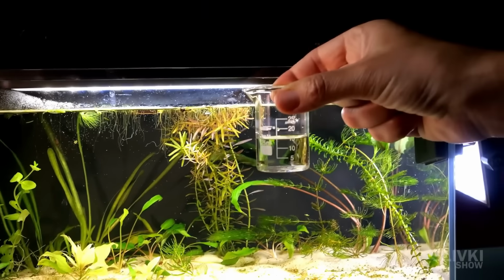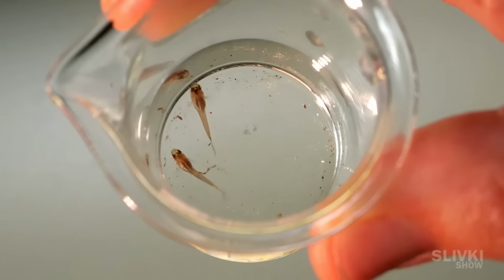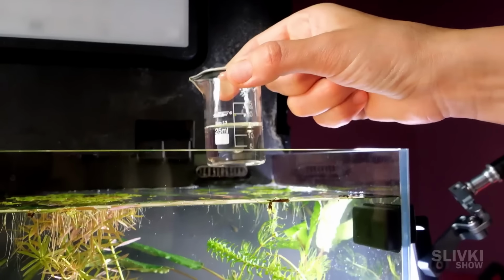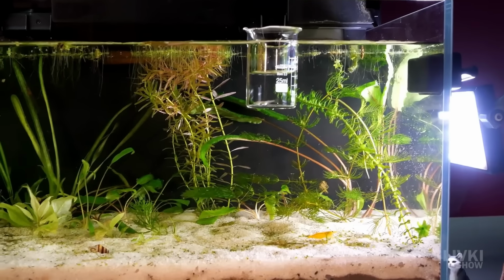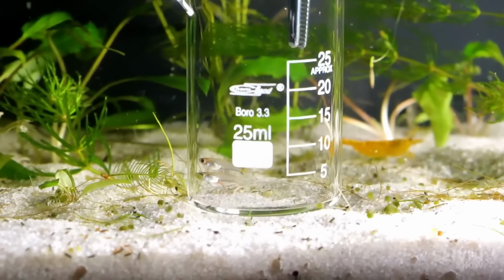It's time to introduce fish into our ecosystem. We chose these two babies, who had little time to get used to the abundance of food that appeared on the surface of the water every day. Hopefully, they'll be able to hunt and sustain themselves. Let's submerge the container with fish to the bottom and wait for them to swim out into the open.